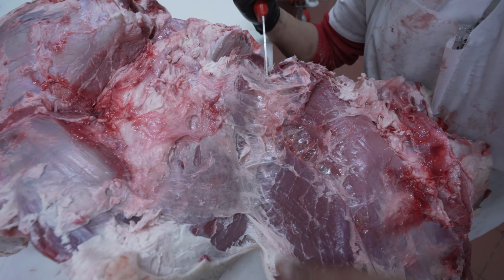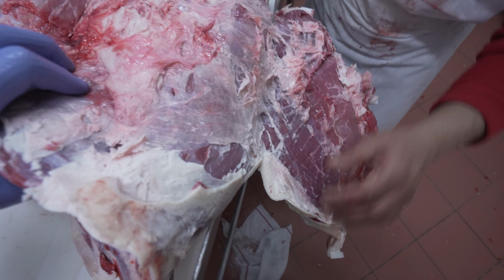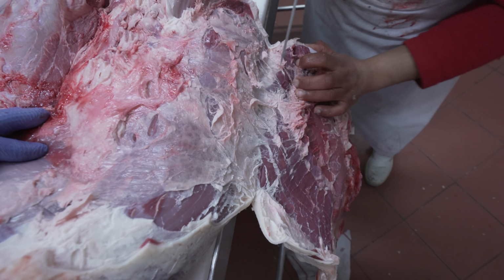Just separating the membrane, he's using gravity to pull it apart.